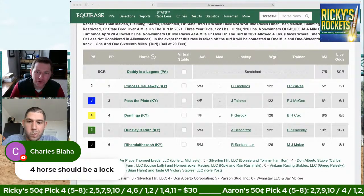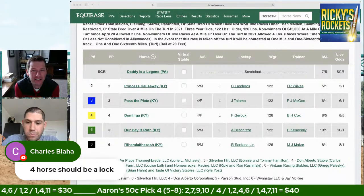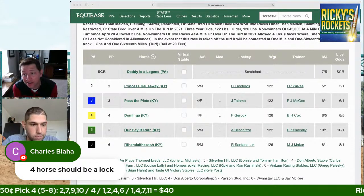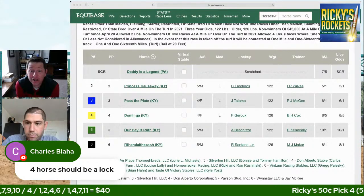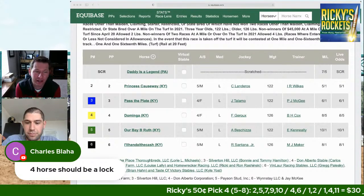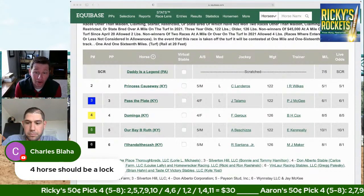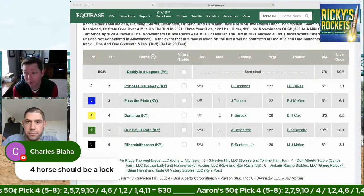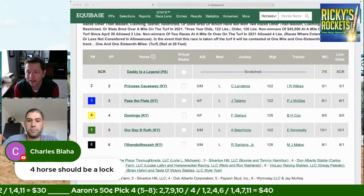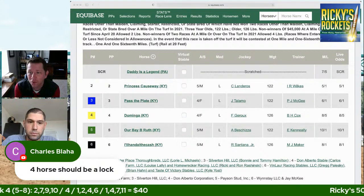But once Daddy Is a Legend scratched, it's like, yeah, Domingo's just better than the rest of these. You look at the horses that she's lost to, and you still feel pretty good about it. Look, I don't count the Kentucky Downs race. It's totally different, and we got a totally different setup. But you look at the other normal races like Churchill and right here at Keeneland. At Keeneland, she lost to Warlike Goddess. Not bad. Then she wins at Churchill. Then she loses 2 in a row to a horse that's on the warpath.